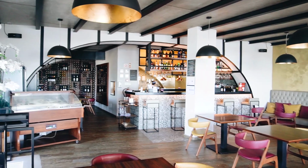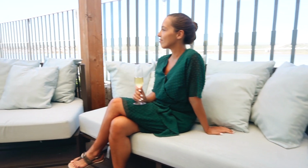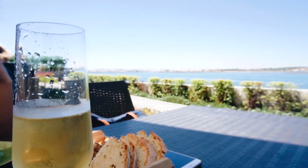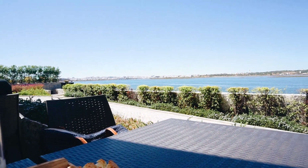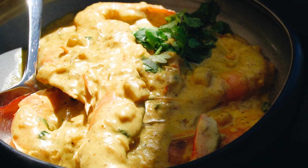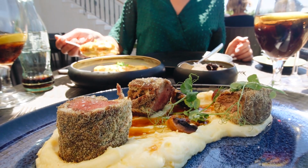We had lunch at Casa do Rio, a lovely hidden gem by the river. The location is incredible and the views from the outside tables are stunning. You get to enjoy the peaceful vibes of the river and still be super close to the beach areas, so it was the perfect break for lunch.